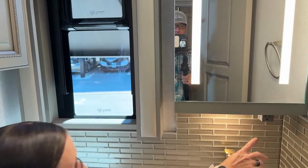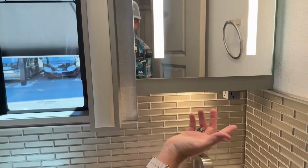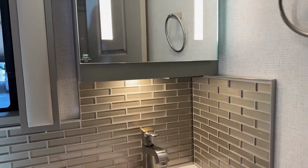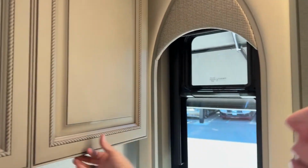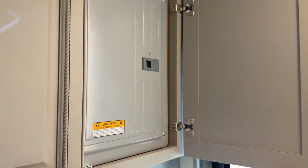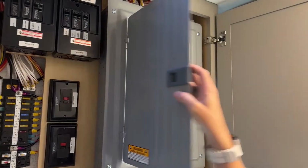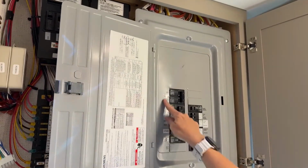And then if I did have something else I needed to plug in, it's got this great little pop-out outlet, which I just love that it's hidden like that. Like how cute is this? So cute. And then another opening mirror. And then here, of course, we've got the brains of the operation. And as you can see, Newmar does just such a great job with labeling everything.